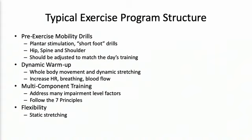We want to do a dynamic warm-up, get the blood flowing, get the heart rate up. Then we're going to design some multi-component training. And then, of course, we want to have a flexibility program too. We're not going to cover that today. But this would be a typical exercise program structure.